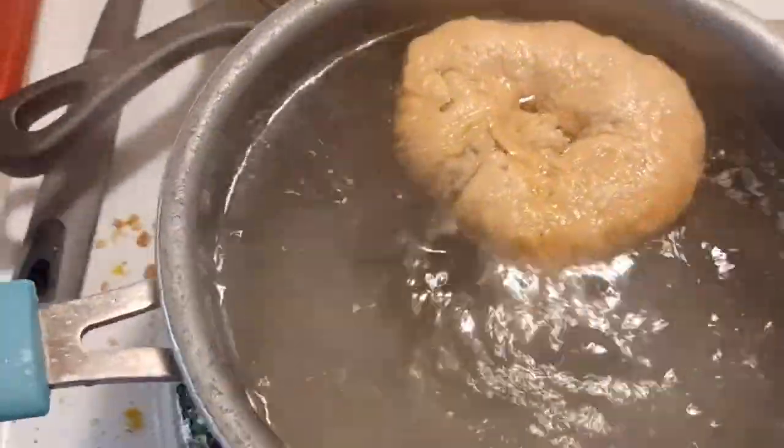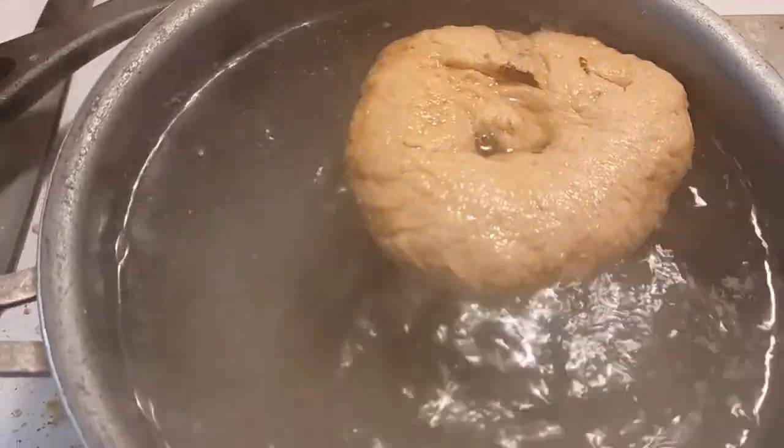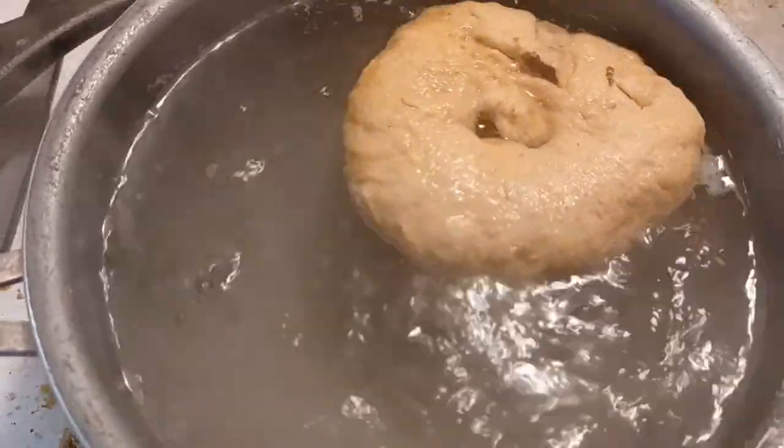I boiled the bagels 2 minutes on each side, and they did float up a little bit, so there was a difference.